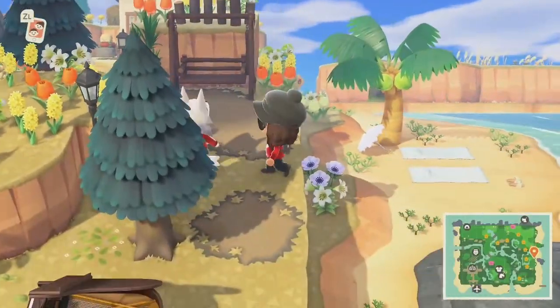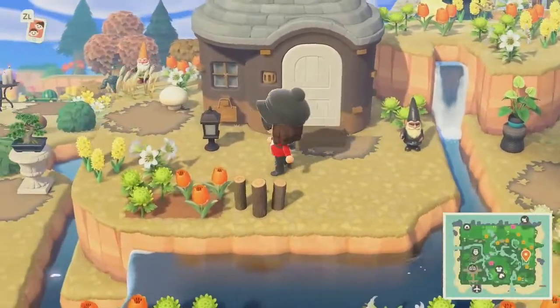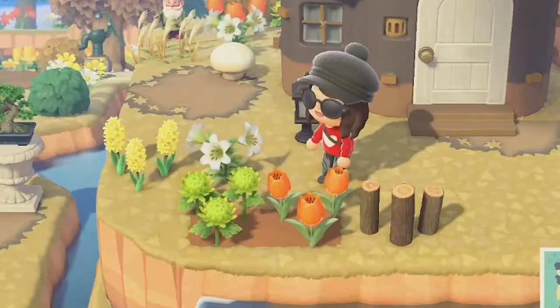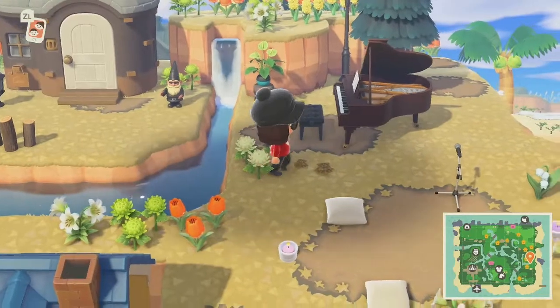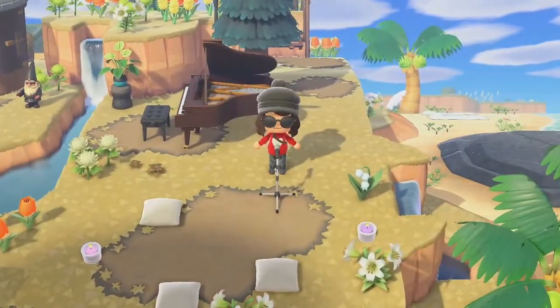Hello Fang, you're keeping active, I see. Over here we've got Zell's home, where I've placed some beautiful fresh citrusy flowers. Lemonade. Zell loves playing music and singing, so I've given him a grand piano and a concert area.